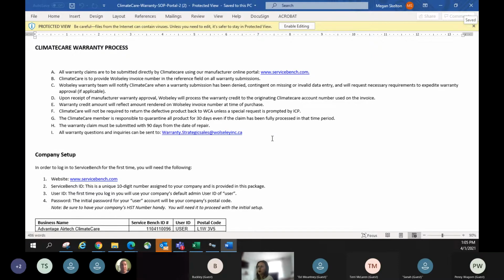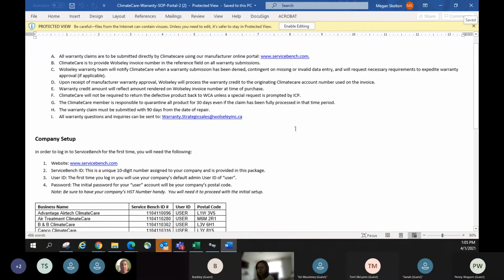You'll be able to check status and stuff, and Thyro will go into that. But you are not required to return back defective product unless prompted by ICP. And due to that, we ask you to quarantine product for 30 days, even if the claim has been fully processed. Another important point is that a warranty claim must be submitted within 90 days of the repair.